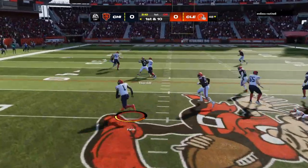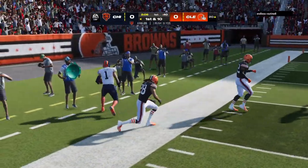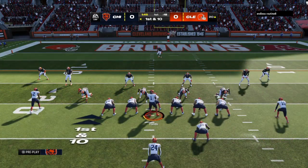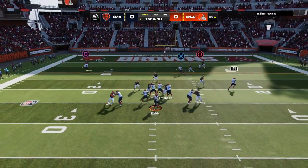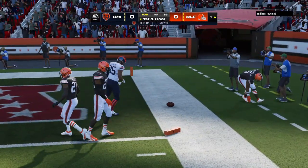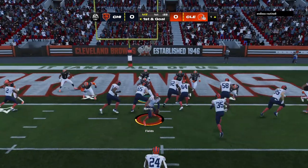Now Fields going to keep it, running left. There he goes, left side. And down to the 20 he'll go before heading out of bounds. So a big play as it gets him all the way down to the 20 now for 1st and 10. Back to throw, Fields. He's got a man, it's his fullback. And he's brought down after a very nice gain. 1st and goal, a chance to convert that early turnover into points.